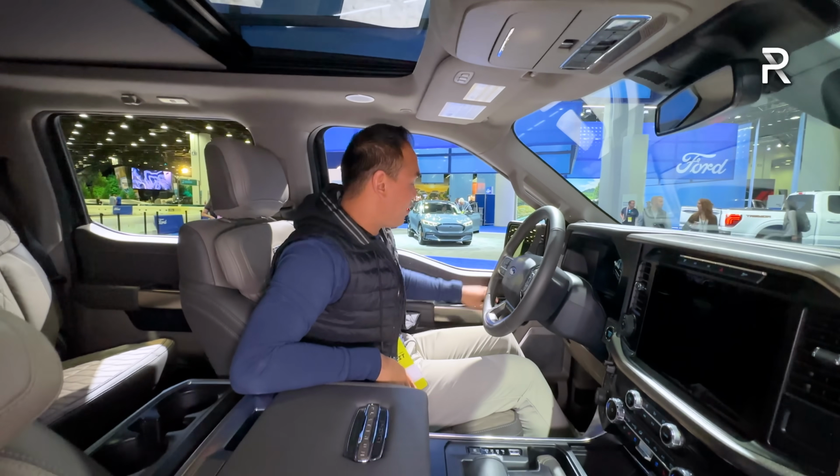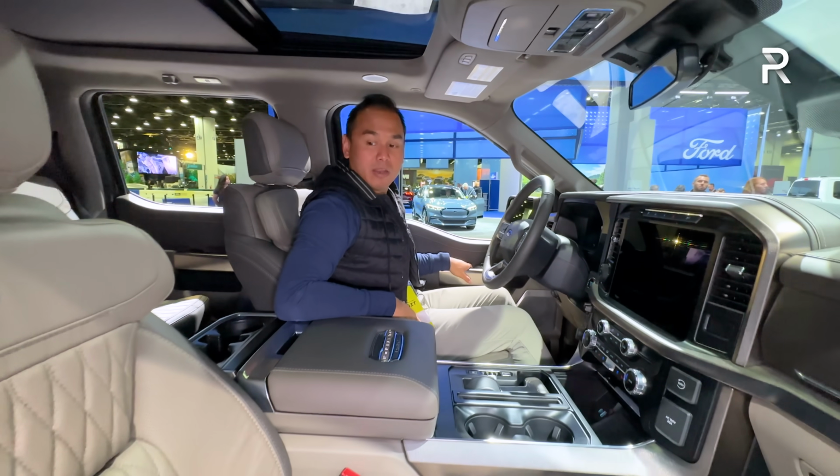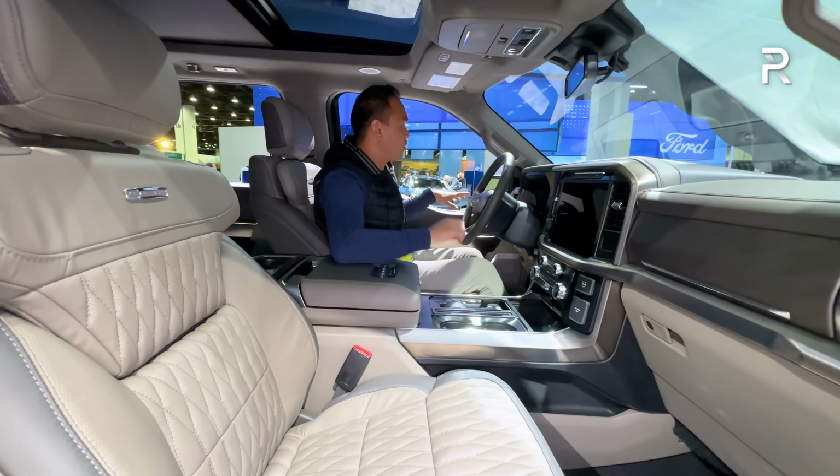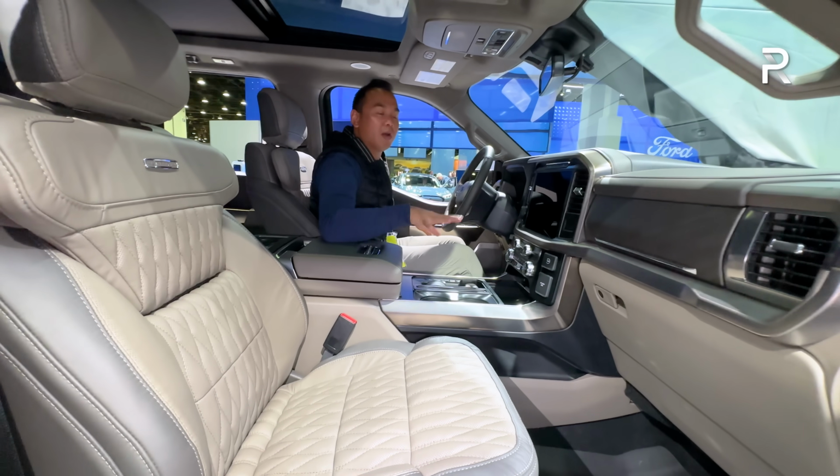You're going to be paying a pretty penny for this, but it certainly feels like a Lincoln in here. It feels like an actual luxury truck, minus some of the interior materials, which still remind you of a regular F-150, but overall, it's a really nice package.